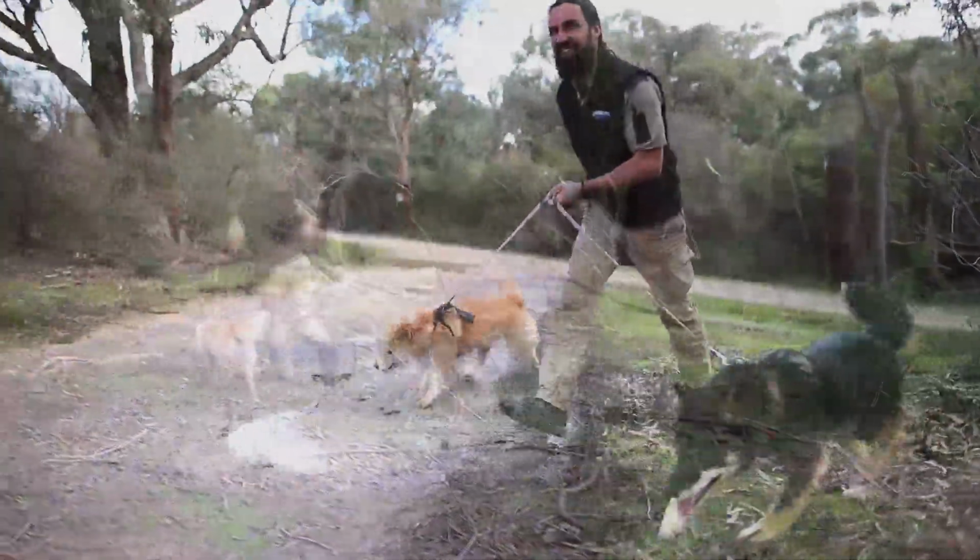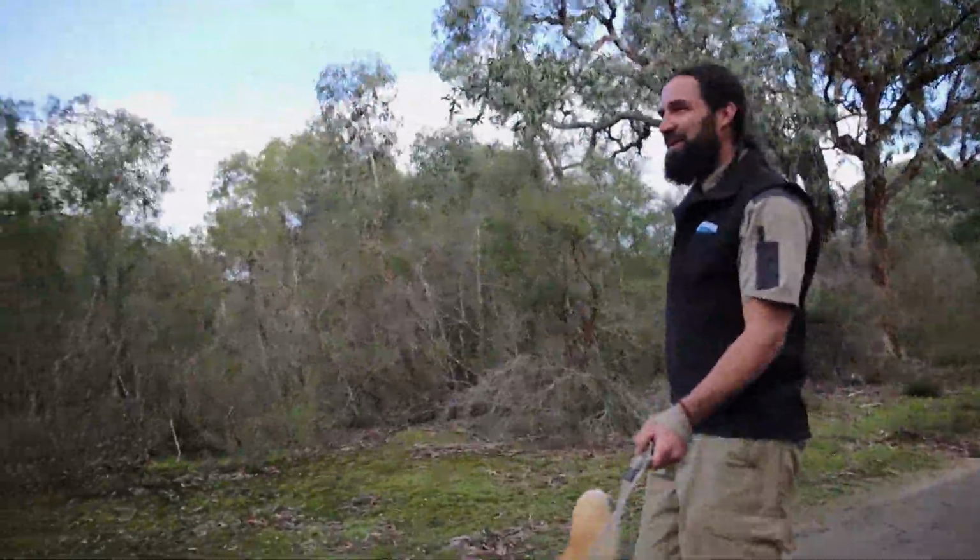Yes, come on, man. We found him. Tony, how are you, mate? How you going, mate? What are you up to out here? Just around checking the gum trees. There's a few swamp gums here that the koalas love to feed on. Oh, absolutely. You're always a busy man, aren't you?